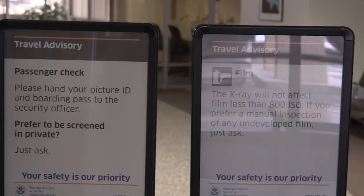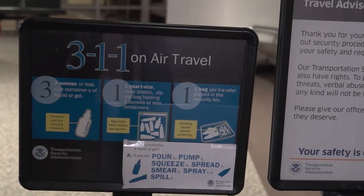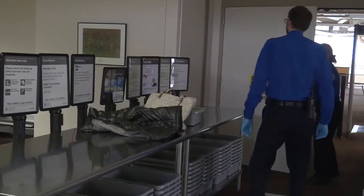But we know that nationwide from 2014 as compared to 2013, we saw a 20% increase in the number of firearms brought to the security checkpoint, and that's an alarming increase. Fortunately, here at Pocatello, we did not have a firearm brought to the checkpoint in 2014, but we did have one brought in 2013. And that process goes like this.